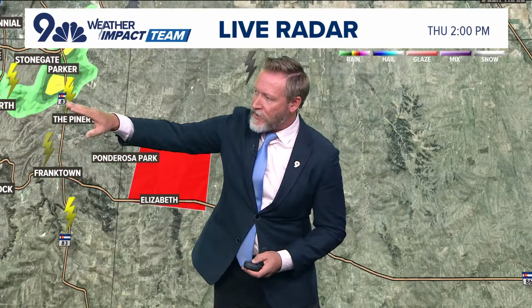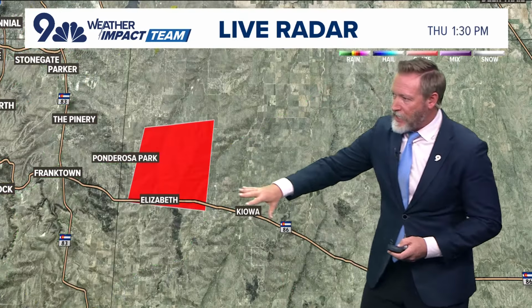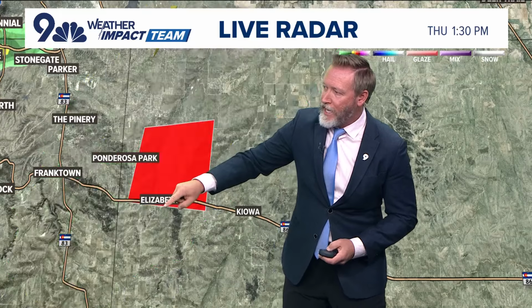And now these storms have evolved into rotating storms, and that's why we have this tornado warning that's ongoing here in Elbert County. This is for radar indicated rotation. So there's no funnel clouds, no tornadoes being spotted at this moment, but that does mean that a tornado is possibly developing in this storm. This is part of that storm that formed out near DIA and the Southeast Metro and pushed outwards from the Denver area. This storm is going to continue to move down Highway 86, going through Kiowa and out towards Lyman. And this did also have the ability to produce ping pong ball size hail as it moved from the Pinery through Ponderosa Park and Elizabeth.